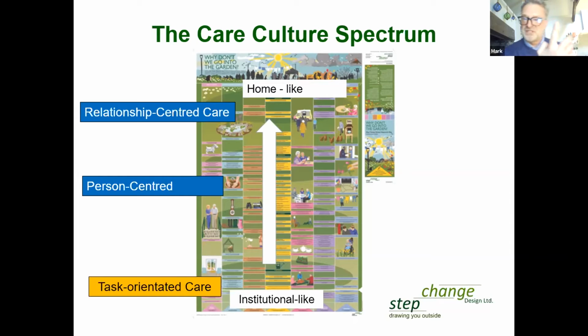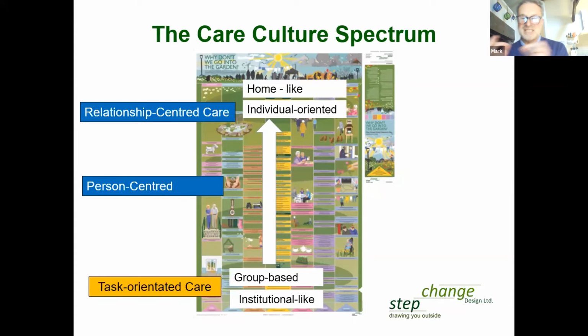And at the top of this care culture map and the spectrum, we saw homes, care setting environments that were very much like the home environment, expressions of love and care, of understanding who they were with, of the residents really being treated very much as individuals.